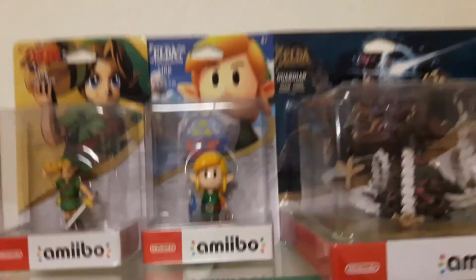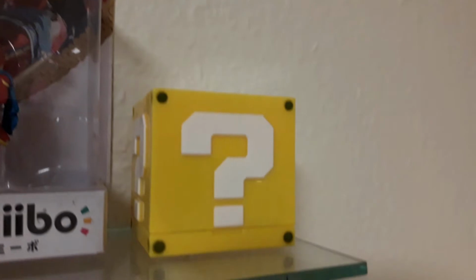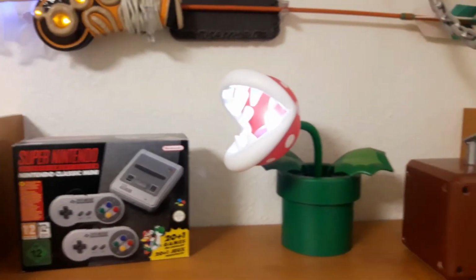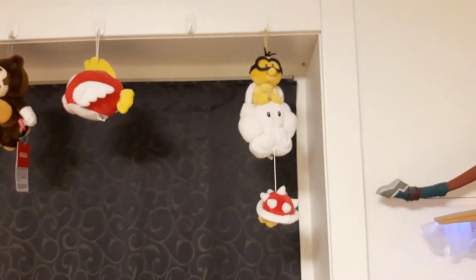Amiibos were very popular, but their uses in game has diminished. And they didn't generate that many views and interests, so we haven't gotten around to it. This is like a smell box. It smells of vanilla inside. There's like a vanilla cup that freshens the room. Computer, nothing specific here. You have the NES Classic, the European version, and you have the Chain Chomp Lamp and the Piranha, and the Traveler's Bow from Breath of the Wild.